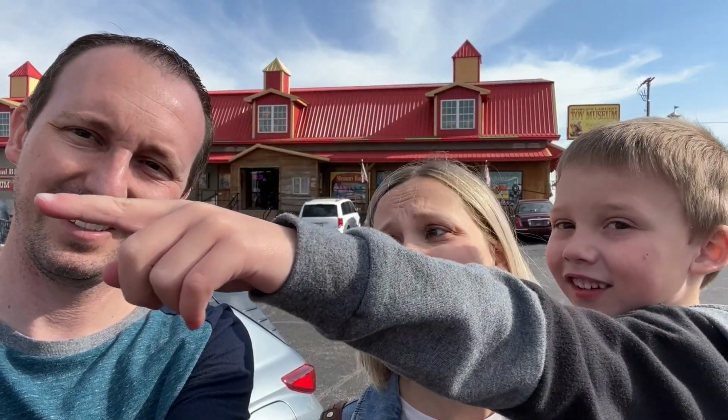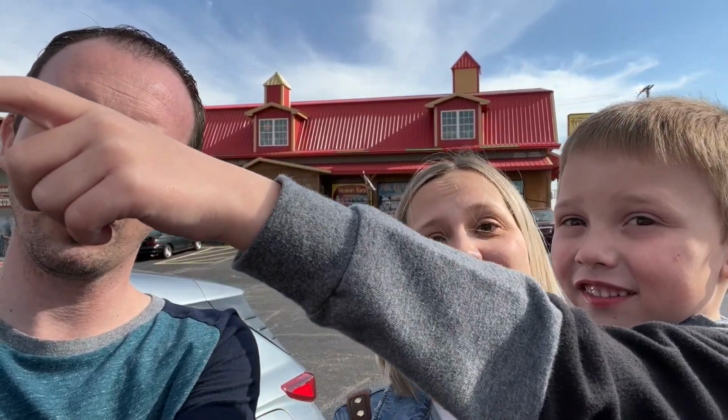All right, well, the toy museum is an awesome way to pass the afternoon. We could have spent like 2 days there. There was so much to see. It was very cool, and your admission gets you into both sides, and 6 and under are free, which is awesome. And there was a whole train. Well, I got to play on the train. Yeah, that was so cool, buddy.